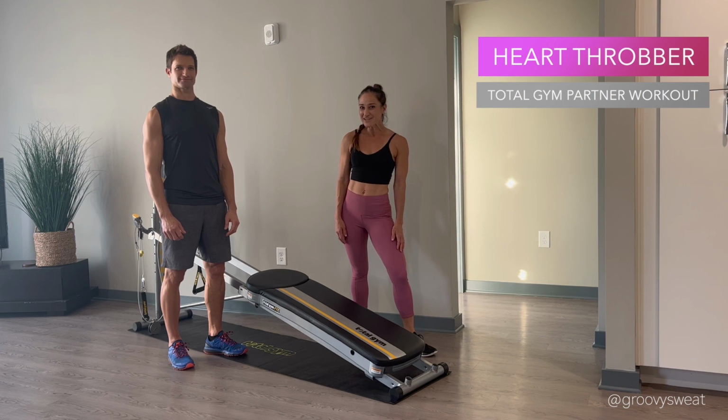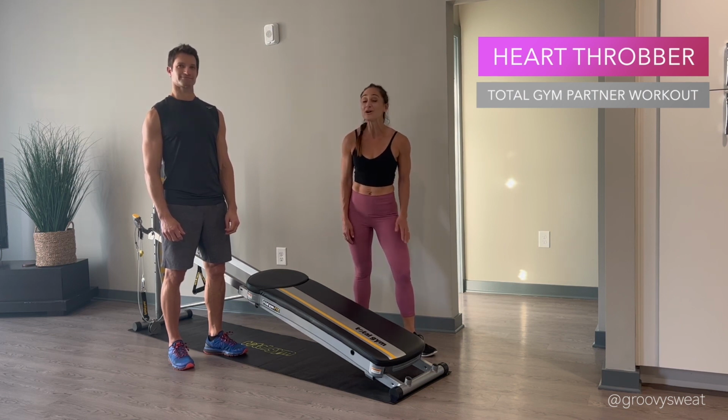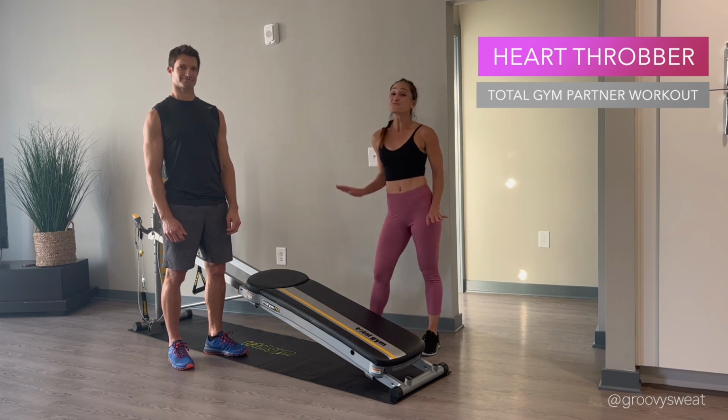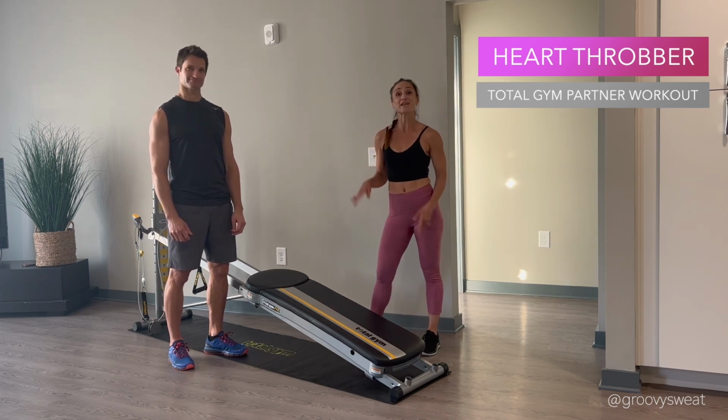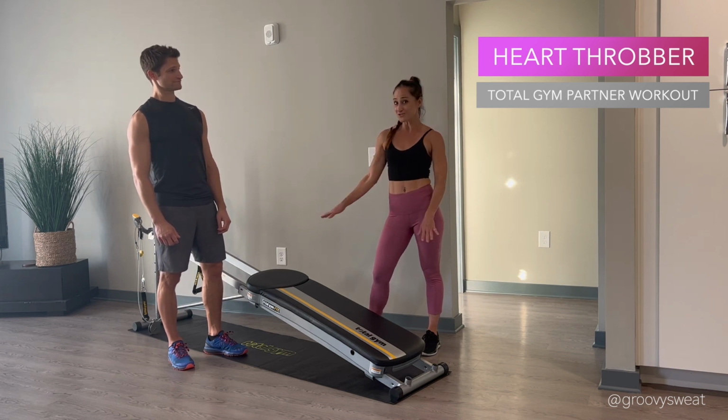For this heart throbber workout that combines cardio and strength intervals into one action-packed, powerful sweat session, Mark and I have a really fun workout planned for you that combines teamwork and coordination. It's a total body movement session performed on your Total Gym.